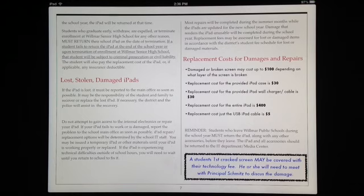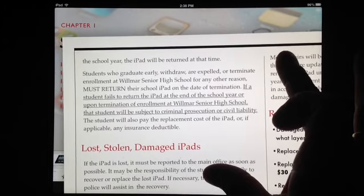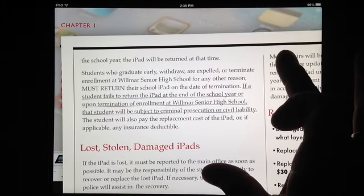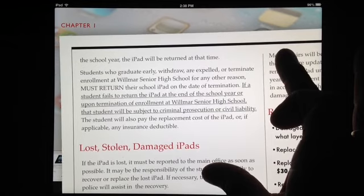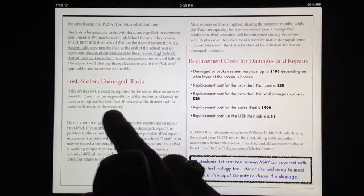One other thing that we need to make sure we emphasize is that if a student loses their iPad, they need to report that immediately to the main office. There is a form for lost or stolen iPads that is completed with the main office and then submitted to our police liaison. If a student drops from Willmar Public School, it is their responsibility to also return their iPad. If a student drops or is terminated from enrollment at Willmar Senior High School and does not return their iPad, they will be subject to criminal prosecution, and that case will be handled by our police liaison.